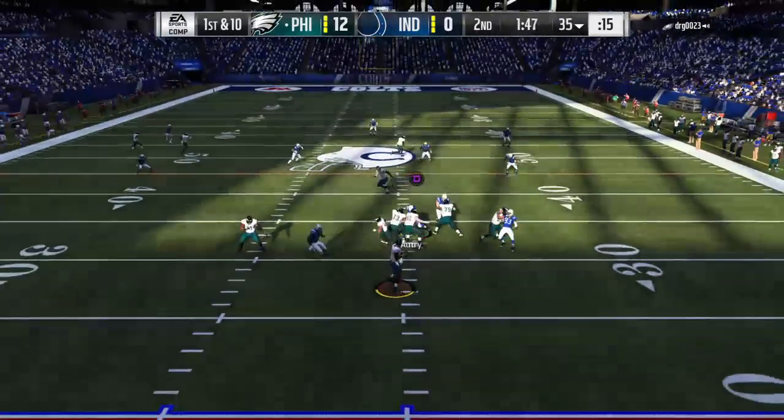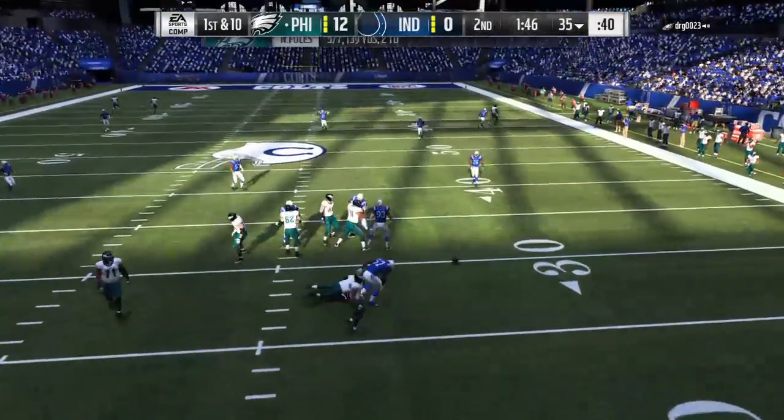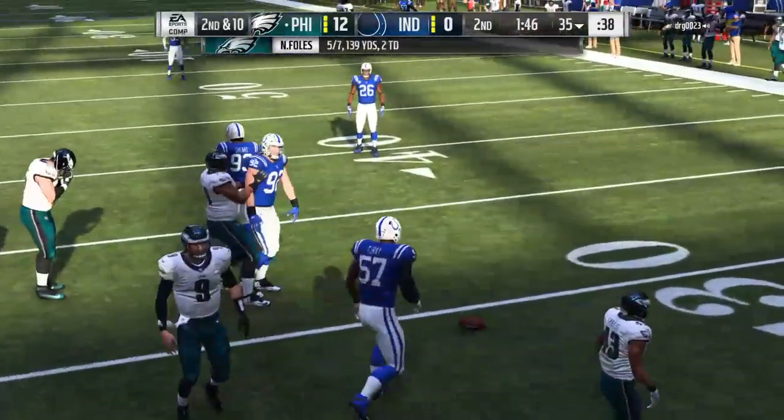They go play action here on 1st down. And he'll be hit as he releases it, and that'll fall incomplete.